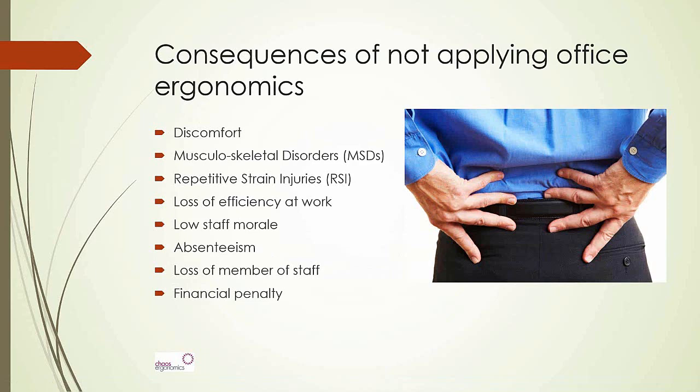You may lose good members of staff. They may decide to go to a competitor that's got a wonderful system of office ergonomics in place and actually invests in the well-being of their fellow colleagues. And in some countries there may well be a financial penalty because of not applying the law, such as the DSE regulations in England. If there's no programme of training or assessment, then that is not complying with legislation.